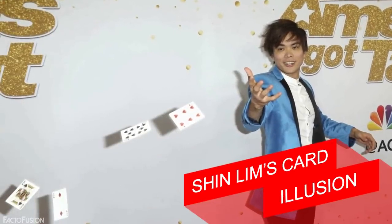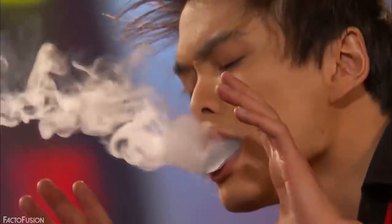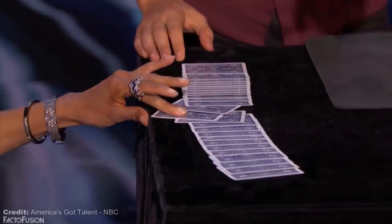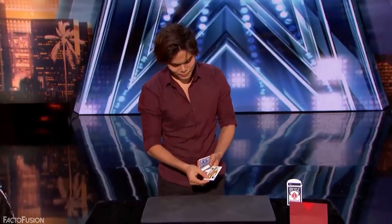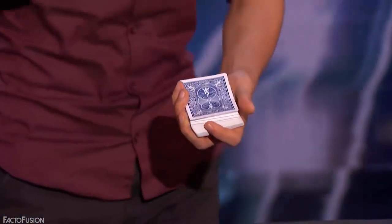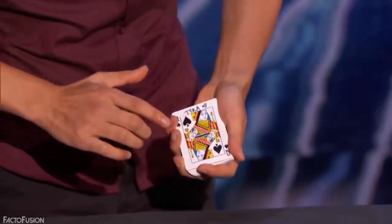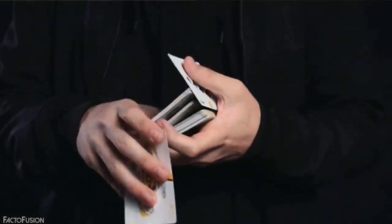At number 2, Shin Lim's Card Illusion. Shin Lim, the unbelievable close-up magician in America's Got Talent, performed a magic trick in which he asked Tyra to get a card from the deck and sign her name on top of it. That card was a Queen of Spades. She was asked to place that card in the middle of the deck. Shin Lim, in a quick moment, brings that card from the middle to the top, just by moving his hand over the deck. Obviously, there's a trick even to this magic, and let's reveal that.